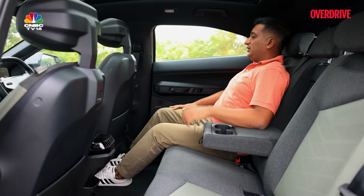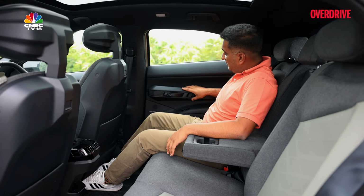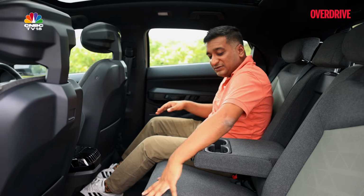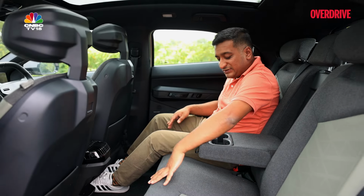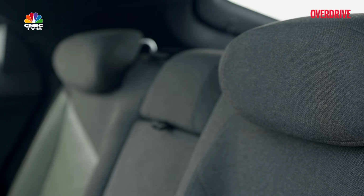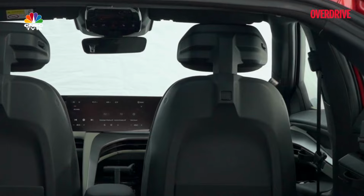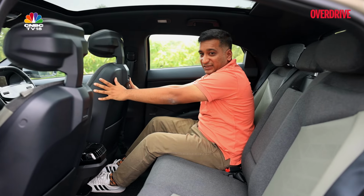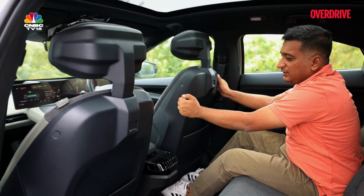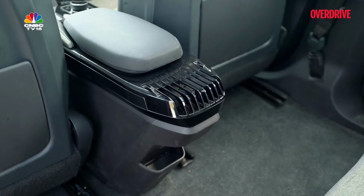Now I must say, like in the front, the materials here are really neat. You don't have as many soft materials here as in the front, but they're still there around here. But that texturing and that mix of leatherette and fabric on the seats, I think that's really quite smartly done. And you also have a third headrest, which is quite neat. You find these in premium cars, right? This sort of plastic casing for the seats. They may not have the same finish as some premium cars, but they do give you that similar sense of premiumness.